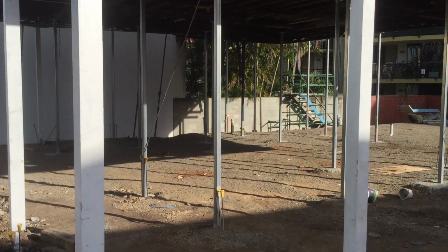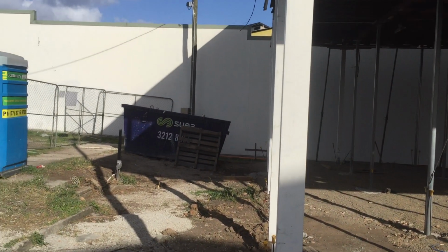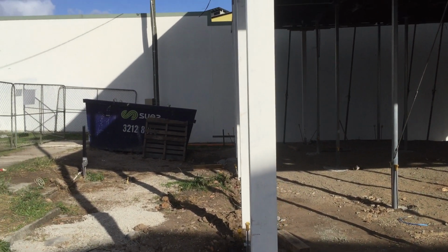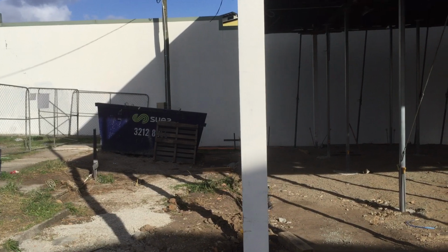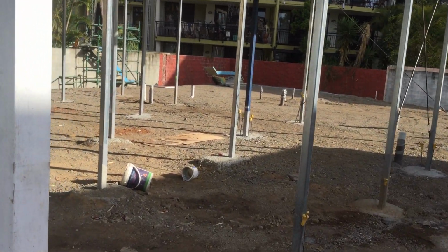All plumbed up, all looking good. Nice straight line across the front, look at that. That, ringing around, beautiful. Okay, so this is all ready.